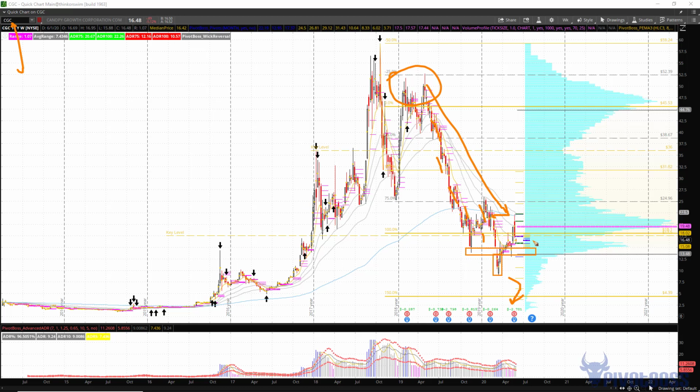If price were to come back to that area, 13 likely gets you 26 on the next major rotation up, and that's the prior pivot here. It's where the change of bias occurred there. It was prior support over here.